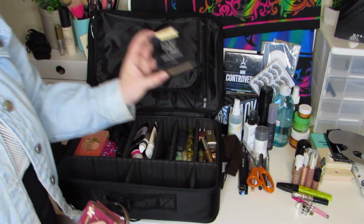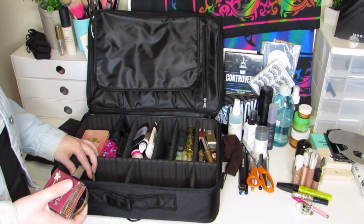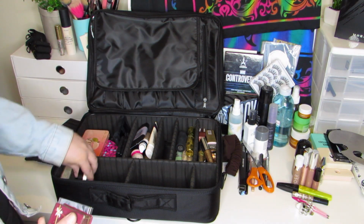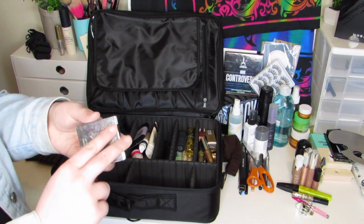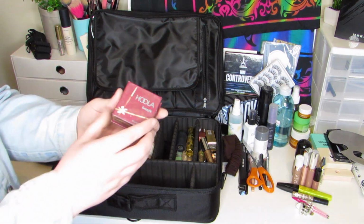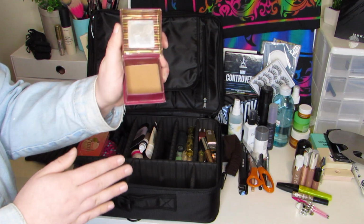And then what I'm gonna do is put my box stuff down here. So I've got the Maybelline loose powder. I've got this Inglot highlighter that I love and I talk about all the time. I've got the Urban Decay highlighter, just looks like this. And then I have the Hoola by Benefit.